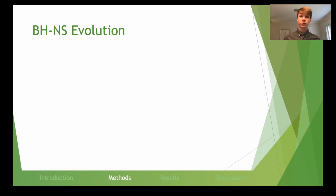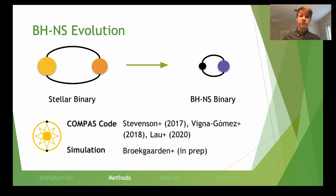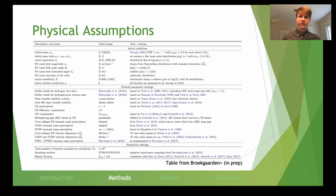And what exactly she's doing is taking a series of stellar binaries, evolving them, and working out which ones become black hole neutron star binaries. And she's doing this using a rapid population synthesis code called COMPAS, which is now freely available. You should check it out. Now for these models, for the fiducial model, the physical assumptions that go into it are all listed here. I'm not going to go through each one by one right now, but it's in the slides, so if you have a question about it, feel free to let me know.